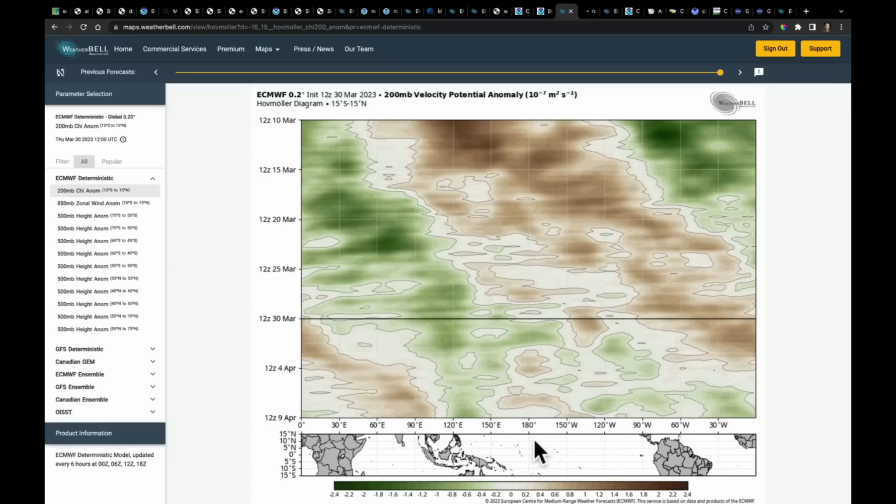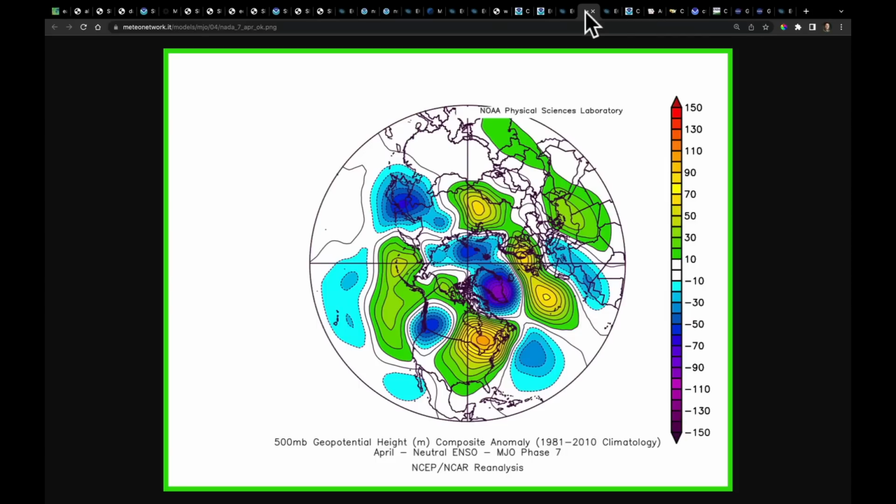But if it does that, the bad news with this pattern is this is what the MJO, when there is no El Nino or La Nina, does in MJO phase 7. We reinforce some ridging here. The flow tends to do a lot of this, and the whole pattern stays very active. That's why I'm convinced that through April we're going to see a lot of severe weather in this area. In fact, I should expand that to include more of the Midwest.